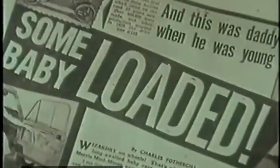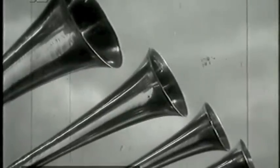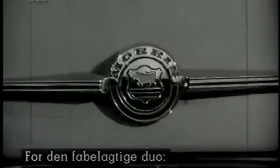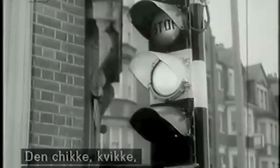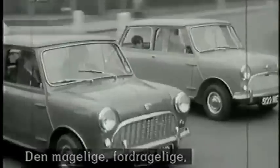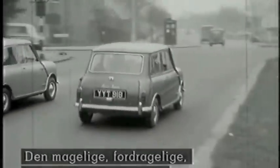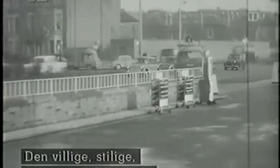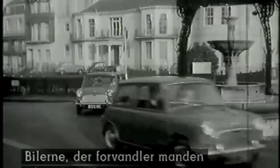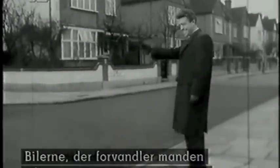Some baby, loaded. Sound the trumpets. Beat the drums. Wave the flags. British flags. For the fabulous twins, the Austin 7 and the Morris mini-miner. The nippy, zippy, raring for a trippy twins. The spacious, gracious, handsomely curvaceous twins. The willing, thrilling, seldom need a filling twins. The cars that are turning Mr. Man in the street into Mr. Man behind the wheel.